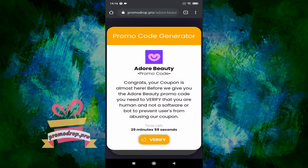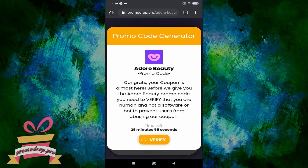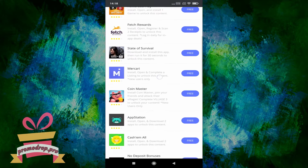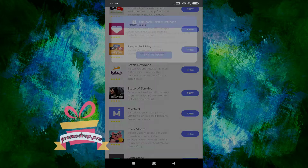The last step is a simple verification process. Just click the Verify button and complete two tasks. Remember to follow the instructions below task. Let's speed up video for this verification process.